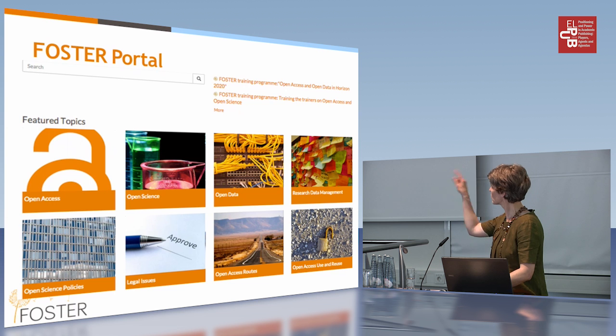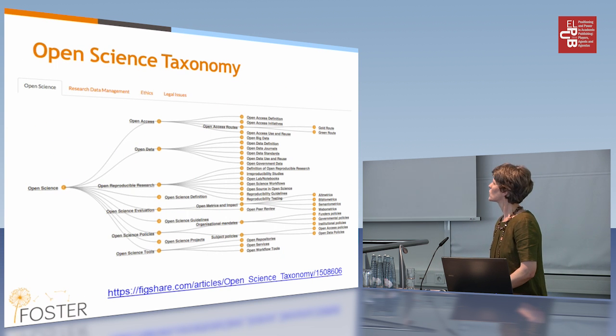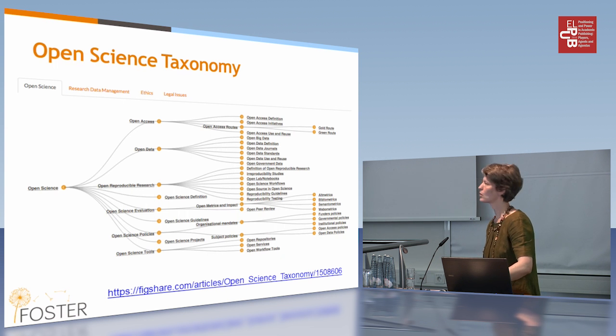We sort of put it in these different areas. Actually, for doing this, we developed this open science taxonomy, which was not an aim in itself. We just needed a tool to organize the material. And here you see the URL with this image to have it a bit bigger. You can follow the graph and click on any branch and then see what material is available there.